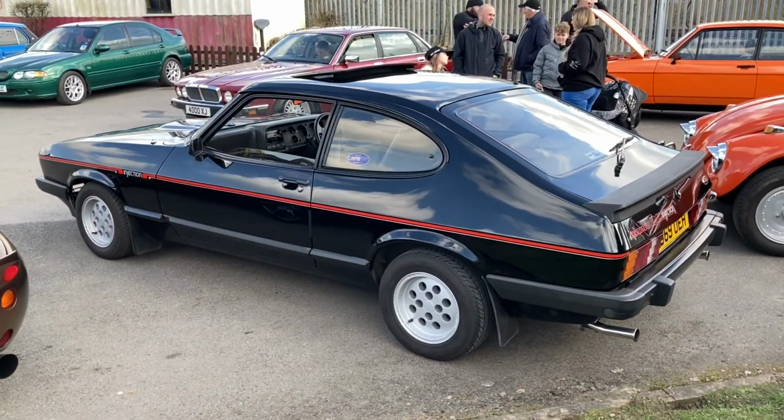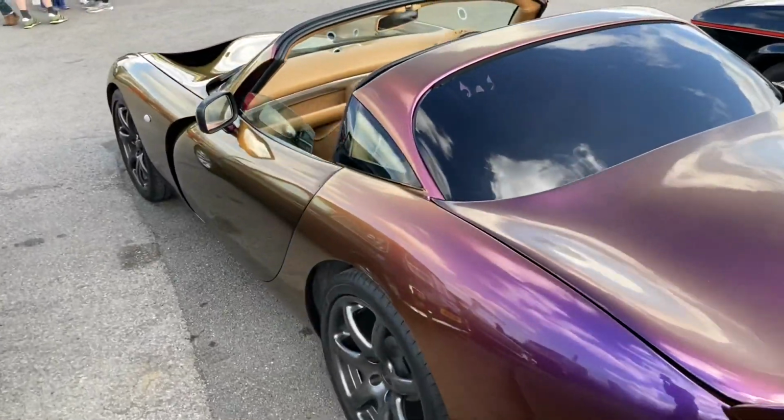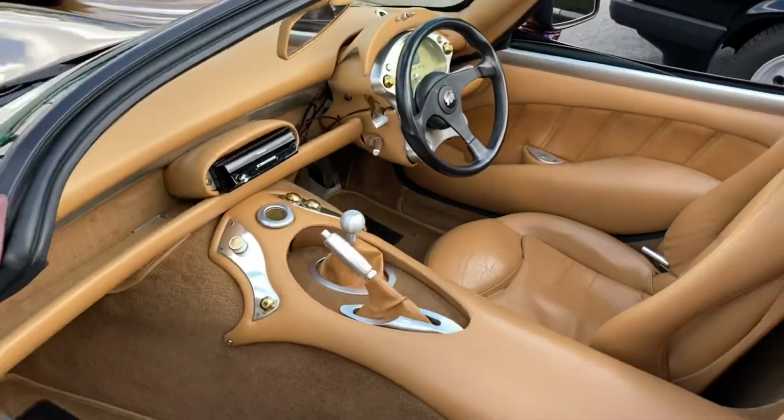Ford Capri 2.8 injection next to a Tuscan STVR. Don't see these often, do you? But these sound epic. And look at that for an interior.